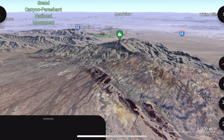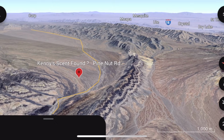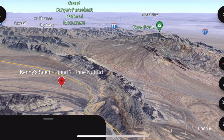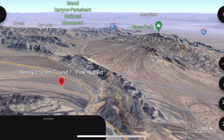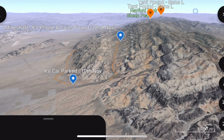Is there a small chance that supposedly with Kenny Veach's scent being found near, or somewhat near, to Pine Up Road, that is because he was on the way to Gas Peak after making his way to the mine shaft on the 10th of November?